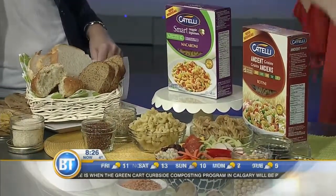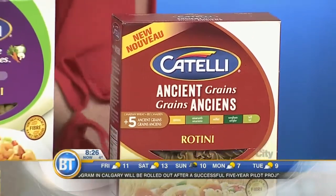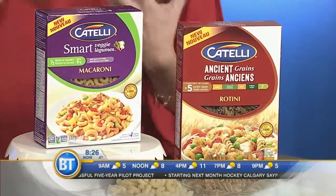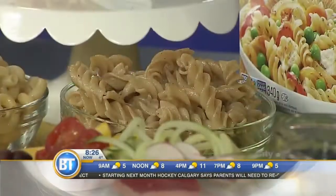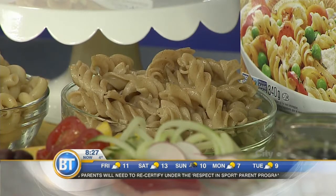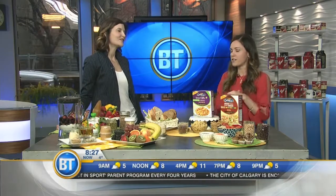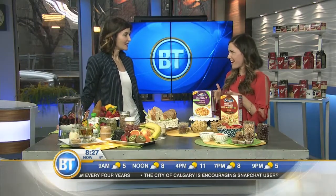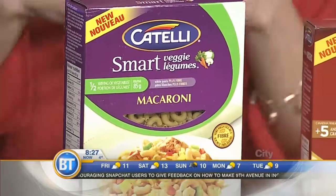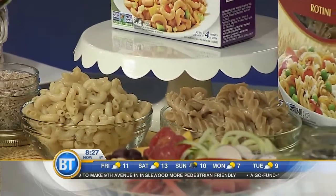Catelli actually has a fantastic lineup of products. My personal favorite is the ancient grains pasta, which has five ancient grains inside: amaranth, millet, sorghum, teff and quinoa. It's a really filling, nutritious pasta that still cooks up the same and tastes great. There's also a white pasta that's been fortified with oat fiber, which is fantastic for kids that don't like that whole grain texture. Catelli150.ca has a whole lineup of easy family recipes using these high fiber pastas. They're sharing Canada's 150th birthday this year, so they've come up with this whole collection of recipes.